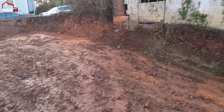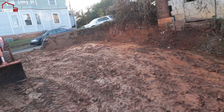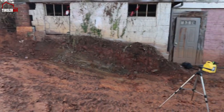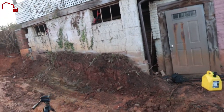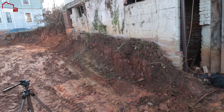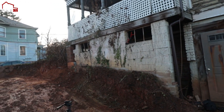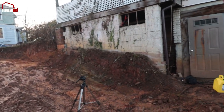Overall, I'm pretty happy with how it turned out. There's still some sections that I would like to flatten out more, but because it is so muddy, I'm just sliding around. So I'm just going to leave it like this, but overall, we got this entire section of dirt removed. When we are ready to take down this wall, it's probably going to wait a little bit because it's starting to get cold. We will do this last section by hand before we push the wall in, just so that the wall doesn't fall early or the balcony doesn't fall on us. So I'm going to do that last part by hand.